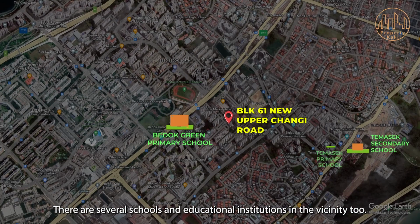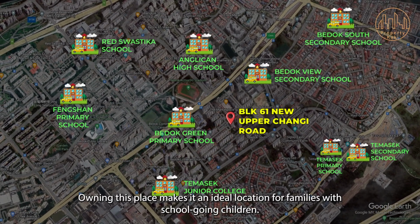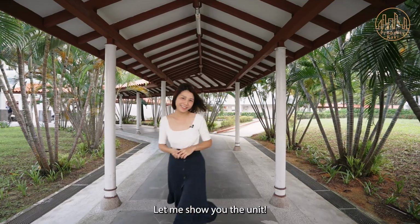There are several schools and educational institutes in the vicinity too. Owning this place makes it an ideal place for families with school-going children. Alright, I believe that's enough of the surroundings. Let me show you the unit.